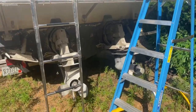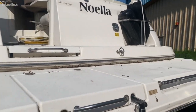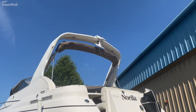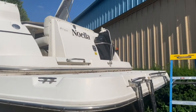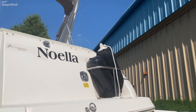Twin Mercruiser stern drives. You have a nice swim platform back here with a telescoping ladder. You have your radar arch up top there with your integrated Bimini. Ski tow hookup. You got your fenders right there.